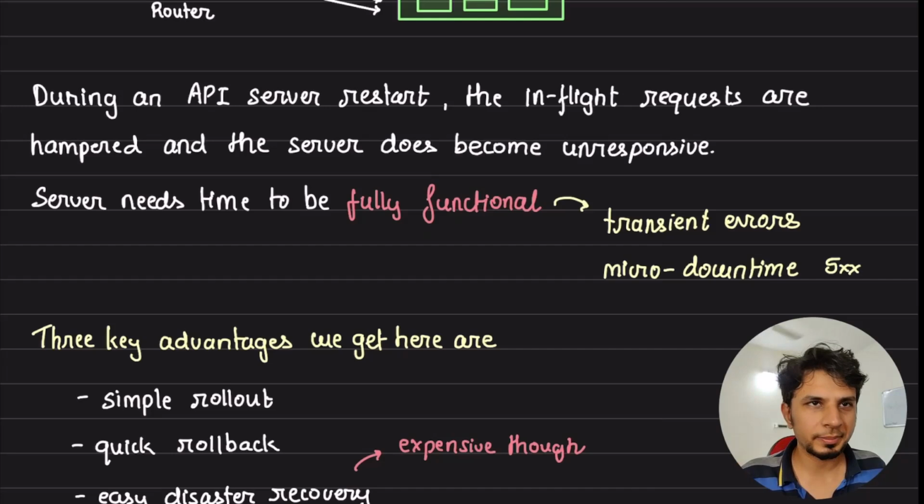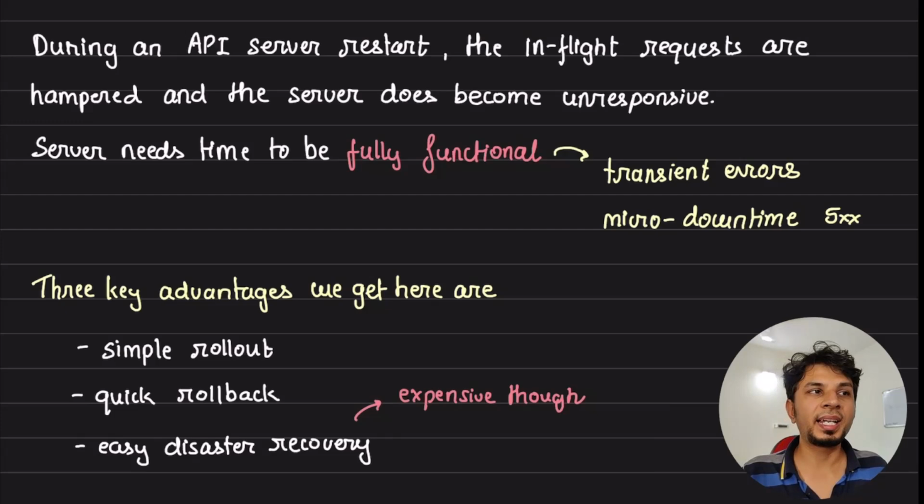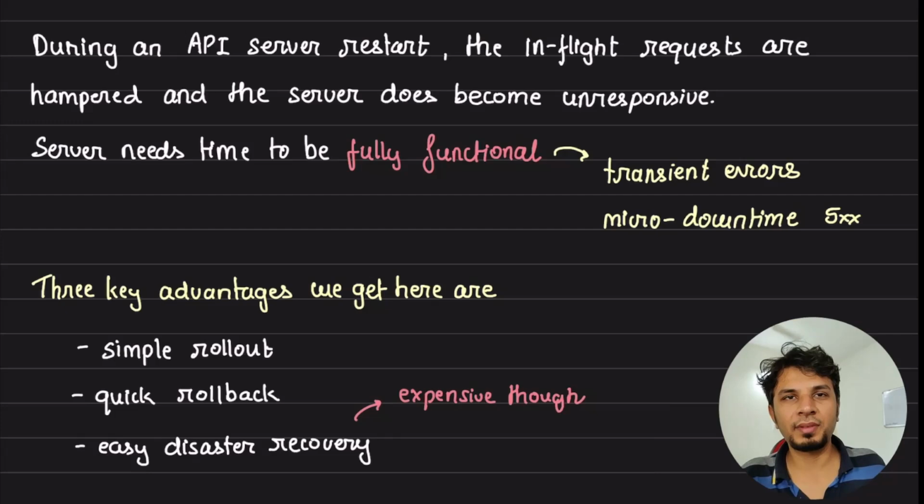So that's where blue-green deployment comes in, where we say that, hey, I'll prepare a separate fleet of instances that is warm, all ready to serve traffic. Once we know that, then we flip the entire traffic in one shot. So the key advantages that we get with blue-green deployment are that we get a simple rollout, we get very quick rollback, and we get easy disaster recovery. We'll talk about disaster recovery later. It's a very fascinating point.